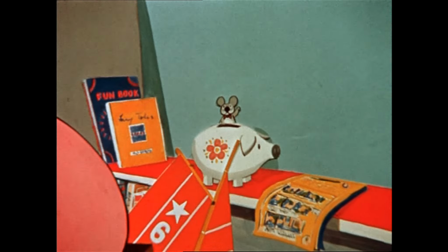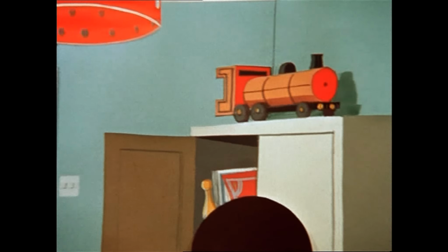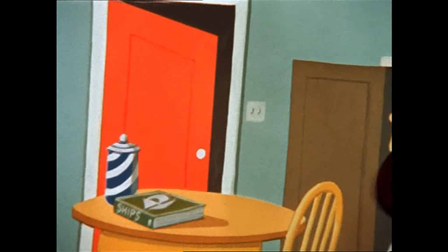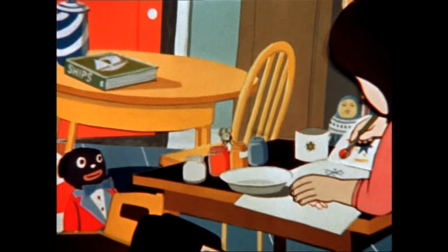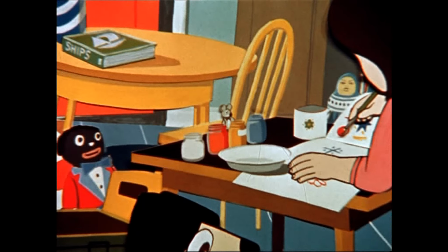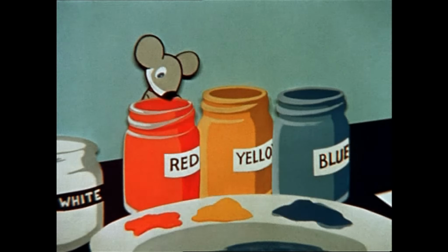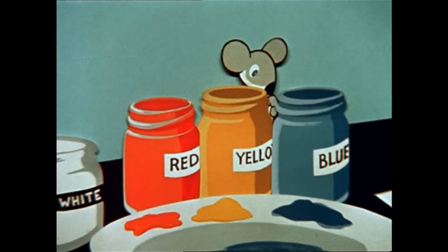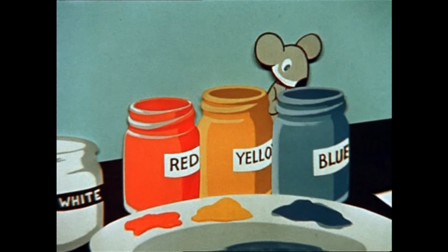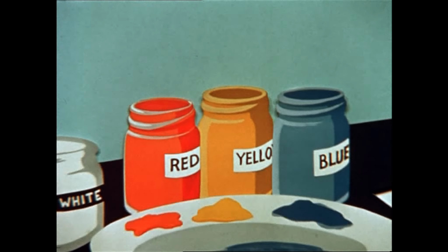Mary's other friend is Midge Mouse. He's usually very difficult to find because he's so small and runs very quickly. He's inquisitive. That means he's always trying to find out things. Ha, there he is, by Mary's pots of paint. I wonder which colour Midge likes best. Red? Yellow? Or blue? I know what he does like. Music.